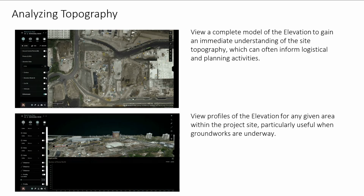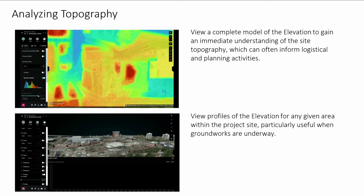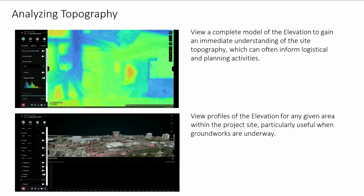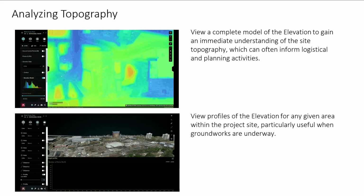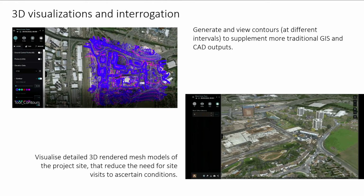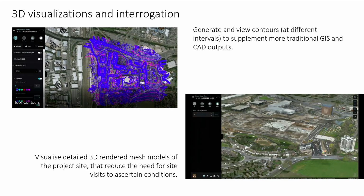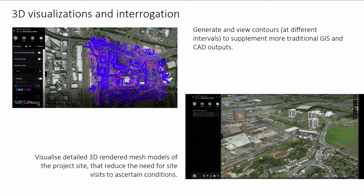Analyzing topography is relatively simple. Users can view a complete model of the elevation to gain an immediate understanding of the site topography, which can often inform logistical and planning decisions. Viewing profiles of the elevation for any given area within the project site is particularly useful when groundworks are underway. They can also perform 3D visualizations and interrogations. They can generate and view contours at different intervals to supplement more traditional GIS and CAD outputs. They can also visualize detailed 3D rendered mesh models of the project site that reduce the need for site visits to ascertain conditions.